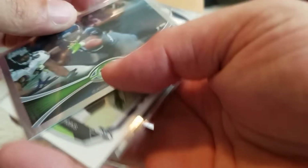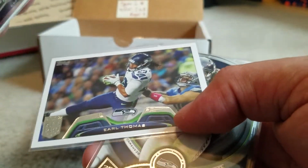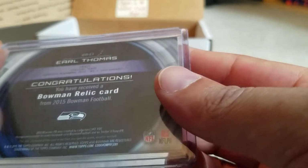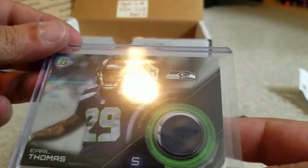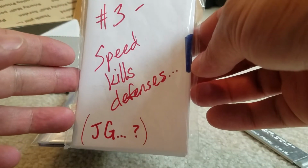Let's look at these first. Topps Chrome. A Bowman. Cool looking card. Strata. And then out of Valor, a Bowman relic from 2015. Bowman. So that's really cool right there. I do have a few things of Earl Thomas, but not a whole lot. So it's nice to get that. And then number three, it says speed kills defenses.